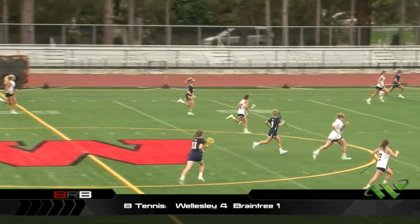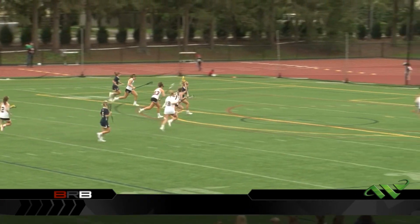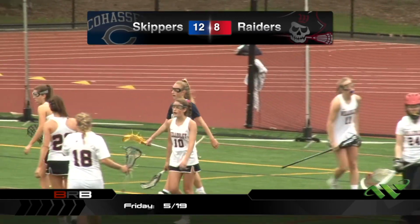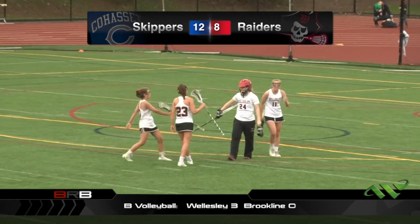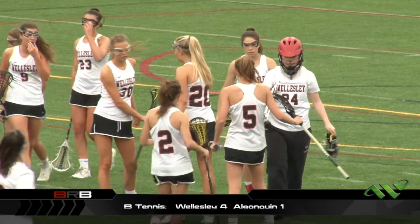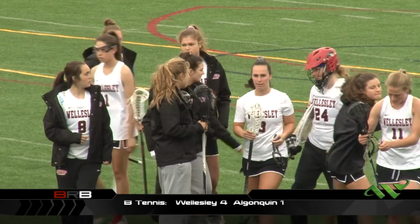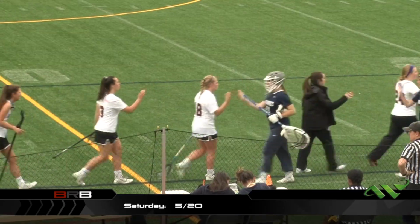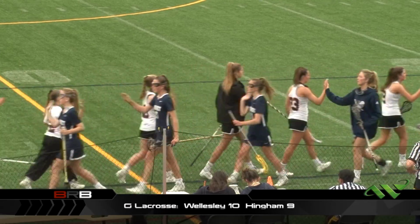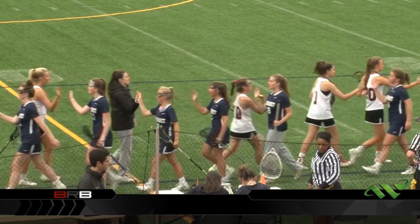But when all was said and done, the offensive dominance of Jane and Elle Hansen was just too much to stop. In the end, it's Cohasset who would prevail here. And so Skippers take this one 12-8. Back-to-back tough losses would go to Wellesley as they would then lose on the road to their rivals Needham. The Raiders would finish up the regular season strong as they beat Natick and Hingham on the road. So with a solid 13-5 record, let's wait and see what hard work brings in the MIAA seedings.